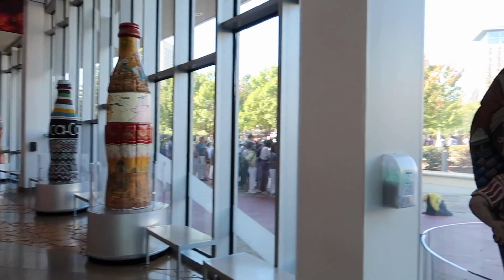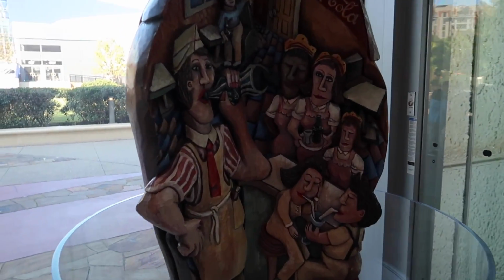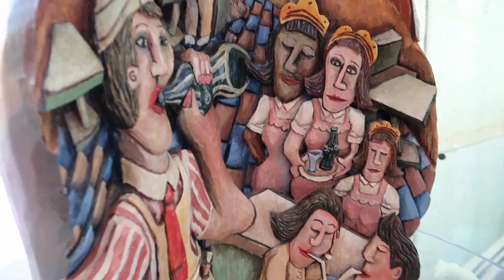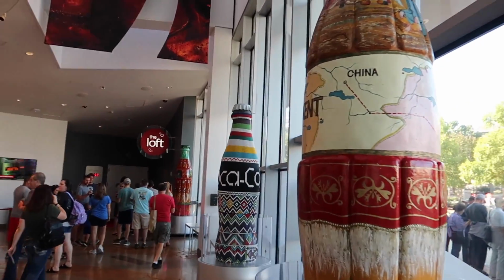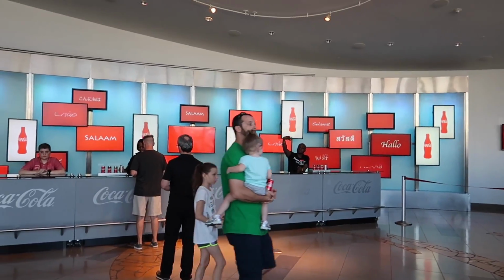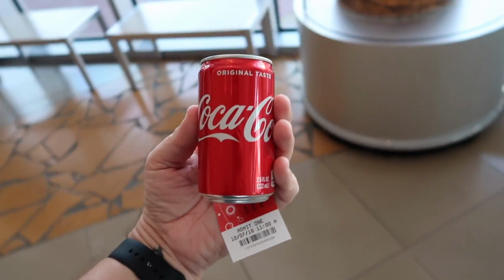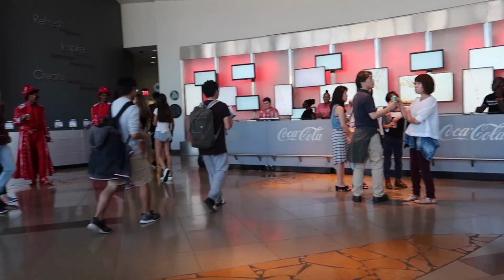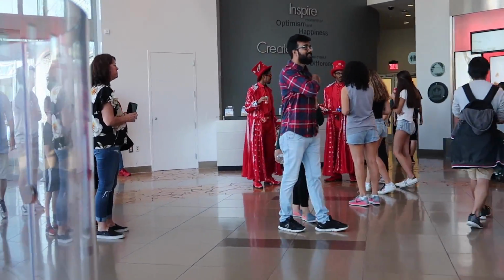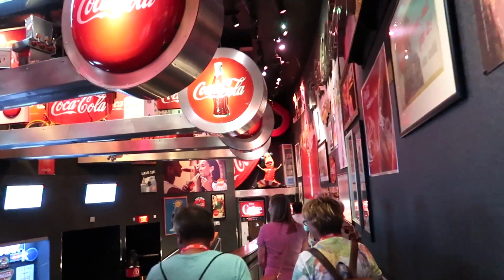Alright, we're going into the World of Coca-Cola. We got time to kill because we paid for a VIP tour. Look at this. I think they're gonna give us some Coke while we're waiting. We got a free Coke. I've had my free Coke. I'm waiting for my tour to start, but look at these guys. That's what I'm talking about. We're going in.